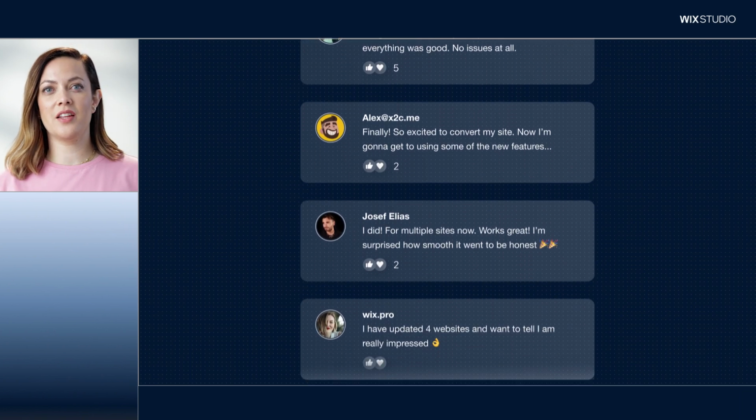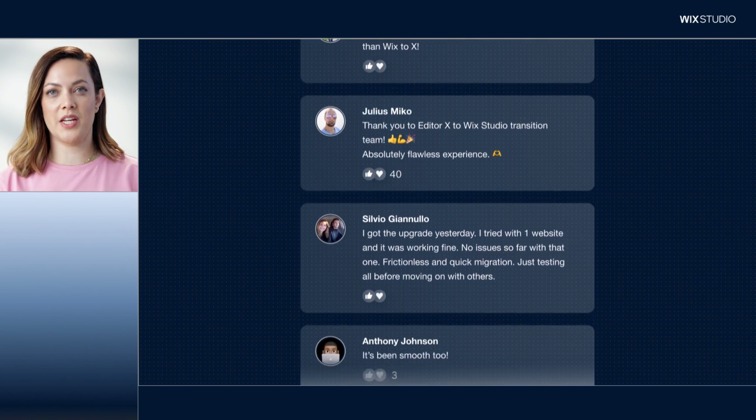Before I wrap up, I want to share that the option to update your EditorX sites to Studio is now open to partners and Studio users. And it's great to see that so many of you have already updated your sites. We know that change can be scary, so hearing feedback about how smooth the process has been means so much. And just a heads up, EditorX will be saying its final goodbyes in the next few months, so be sure to move over to Studio if you haven't already.